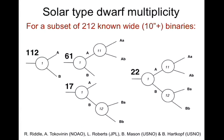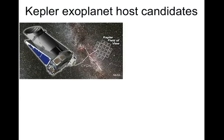And then what was really surprising is that about a tenth of these objects are actually quadruple star systems. So this is kind of interesting and has a lot of implications for stellar formation. So I'll move on and tell you a little bit more about our Kepler survey.